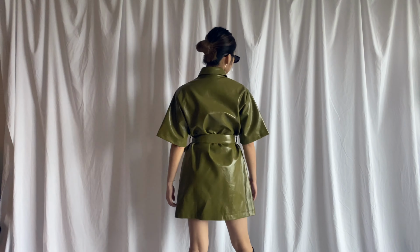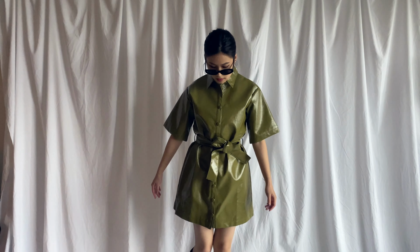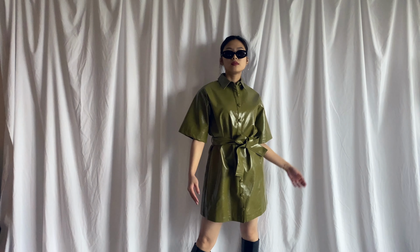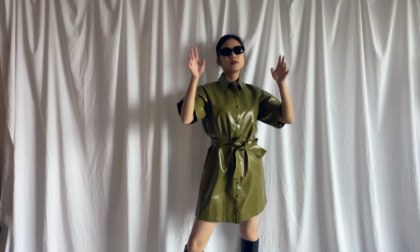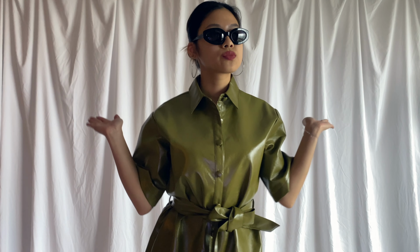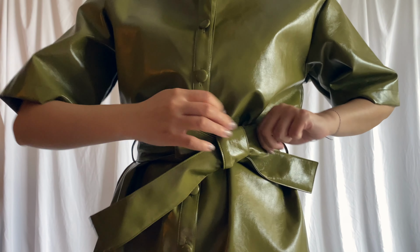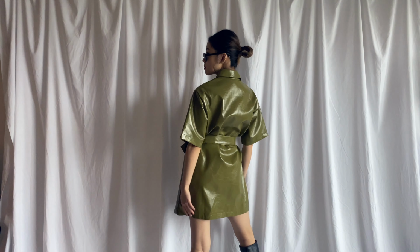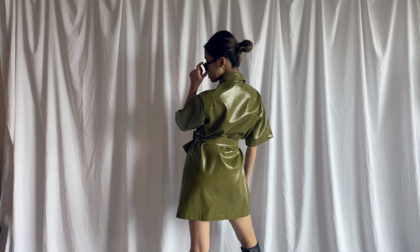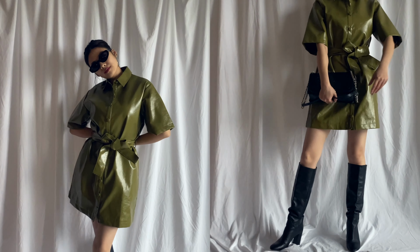The patent leather dress is from Nasty Gal, which I showed in my previous video. It's made with a hard material so that the shape of the dress is always perfect, no matter if it's the shoulder, the ribbon on the belt, or the shape of the bottom of the dress. Everything is amazing. I love this outfit. It's just a really sexy and feminine look.